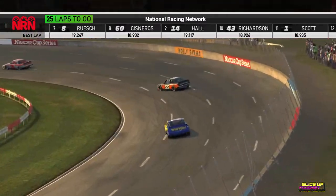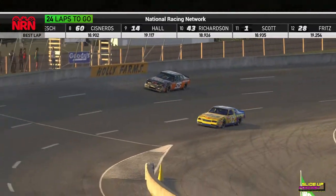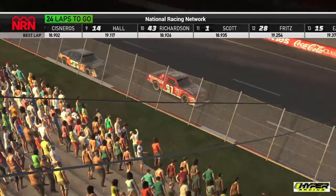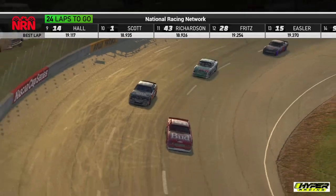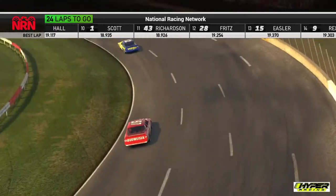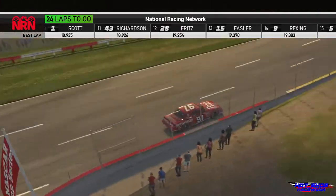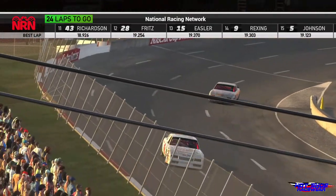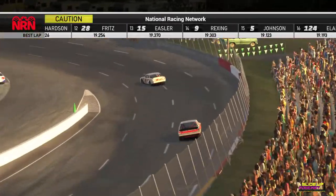The question now is, is there enough time? Oh, yes, there will be, because here comes the 55, Ward, getting really loose in three and four. Almost got into the outside wall. Again, we stay green. There's the gap between race leader Jackson Lewis and Ty Bass.